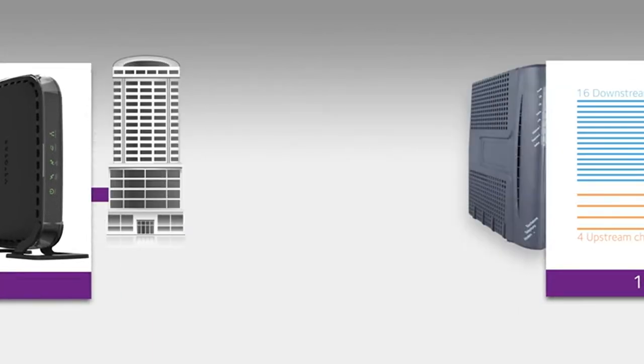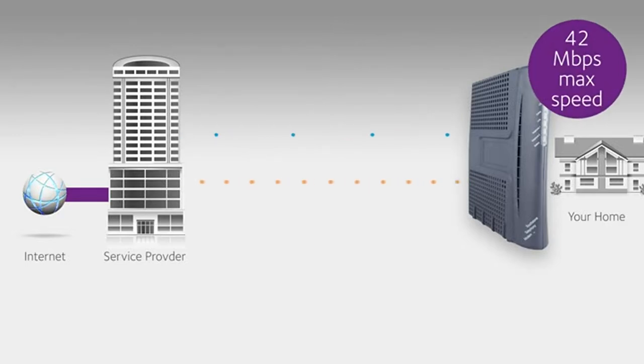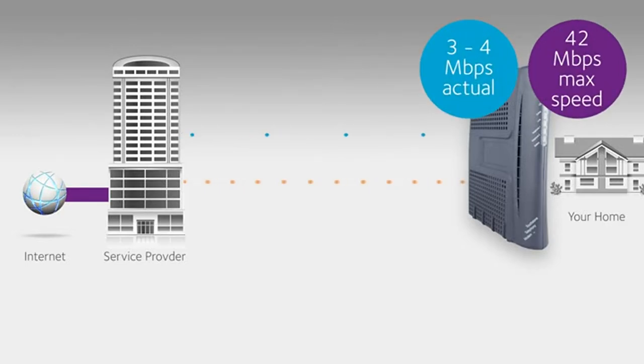16x4 is better. For example, a standard Wi-Fi cable modem using DOCSIS 2.0 can only handle a single download and a single upstream channel. When there's congestion during peak usage hours on your provider's network, download speed will be limited to what's available per channel. You'll be limited to the available speed at that time.